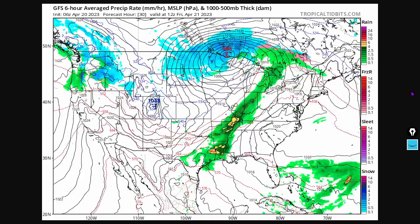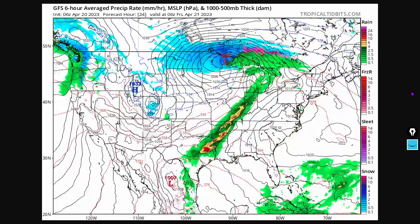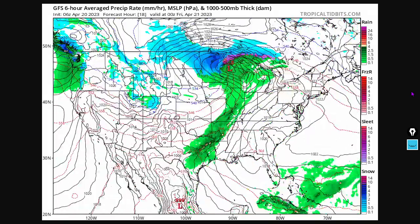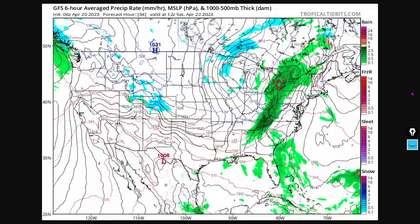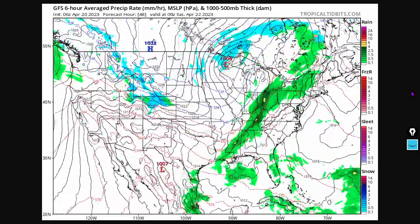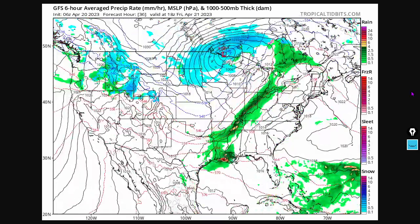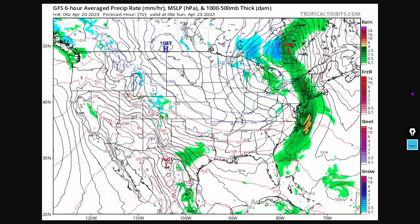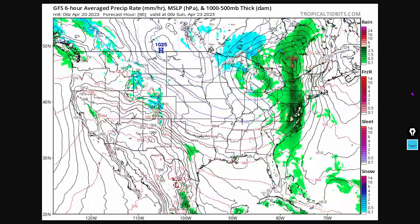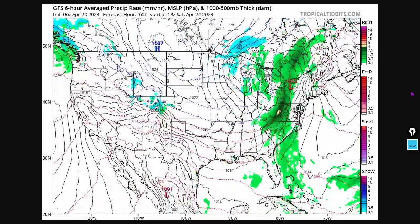Here's your 72-hour GFS pressure and precipitation forecast. As a large band of snow is going to produce some severe weather, starting out in Iowa, southern Minnesota, and then a huge band all the way from Texas to Indiana. So some major severe weather coming there, mainly around the Mississippi Valley, the southern Mississippi Valley. Be prepared for that.